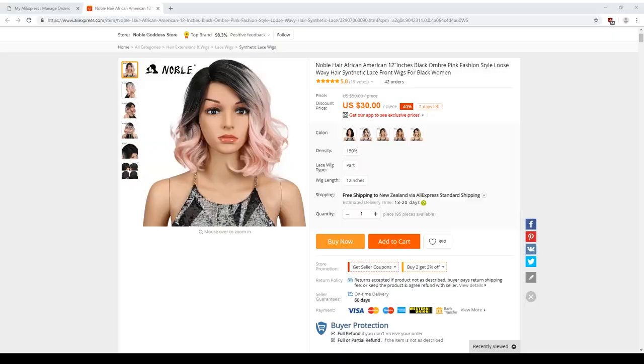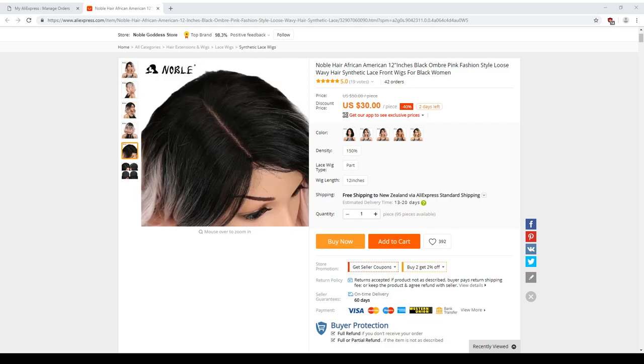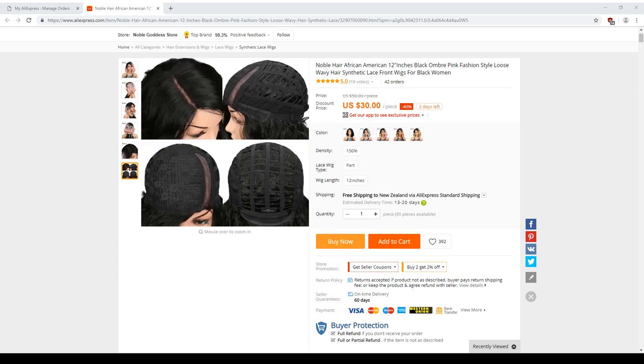This is my first wig. Yay, pretty, pink. This is the Noble Hair African American 12 inches Black Ombre Pink Fashion Style Loose Wavy Hair Synthetic Lace Front Wigs for Black Women. All the pictures on here are pretty cute. I looked, oh look, that parting looks quite good. That's fine. You can actually see the inside. See this? It's probably my least favourite of the bunch, sadly.